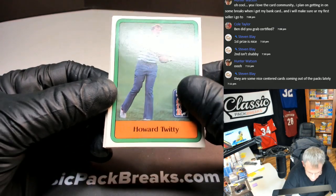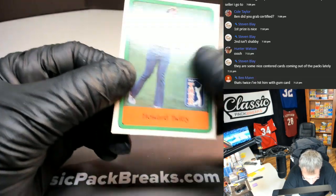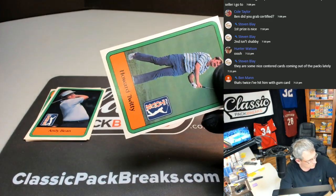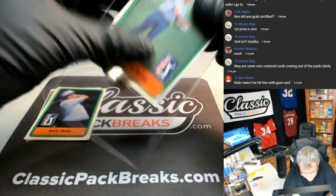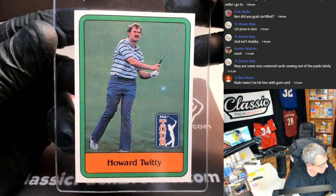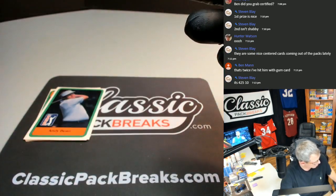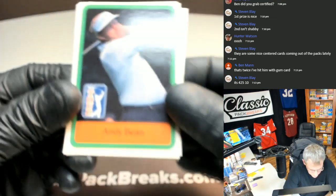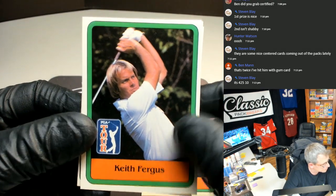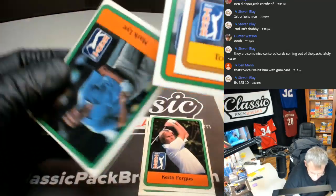There's Howard Twitty. Any card, any PSA 10s are worth something, so they're all $100. That is a really good looking card too. Two gum card jacks, damn it. That is a strong looking card there. Howard Twitty. All right, Andy Bean. Fergus, there we go. That's a little better. We've been getting some names though.